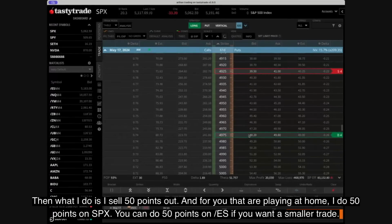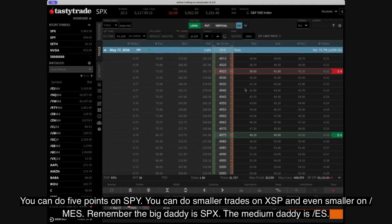Then what I do is I sell 50 points out. And for you that are playing at home, I do 50 points on SPX. You can do 50 points on slash ES if you want a smaller trade. You can do 5 points on SPY. You can do smaller trades on XSP and even smaller on slash MES.